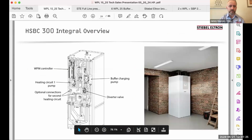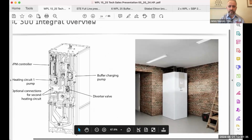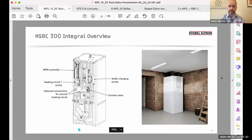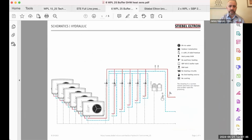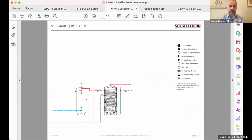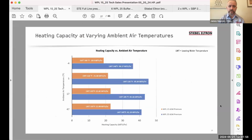Here we have the integral components within. You have your two pumps, the controller, and diverter valve all built into the indoor unit. It's kind of like a big refrigerator. Ideally used for residential single family, but if you were to use up to 6 units going into a buffer tank and an indirect for water heating, you certainly could do some multifamily as well. I know that they've already done this in Germany many, many times.